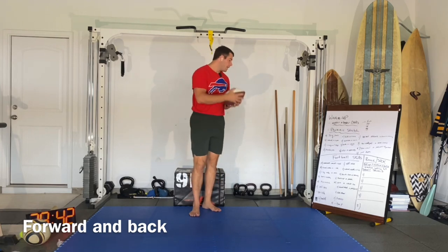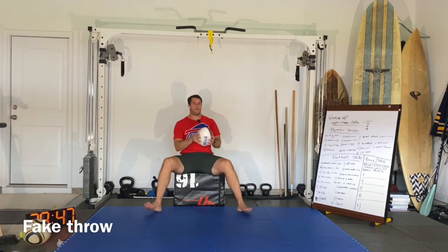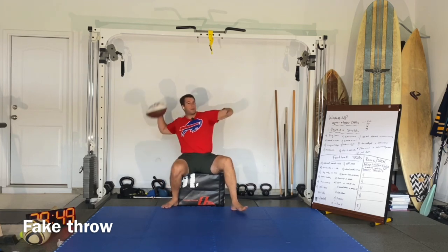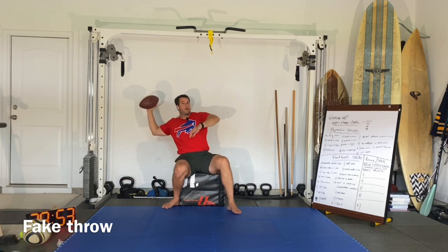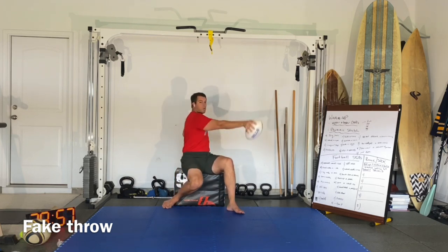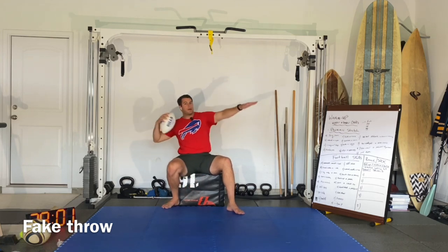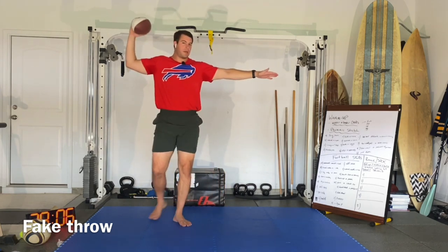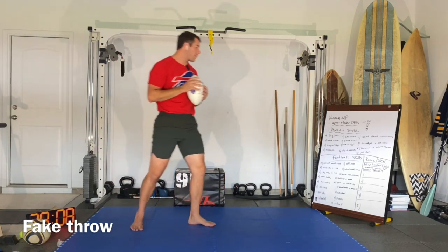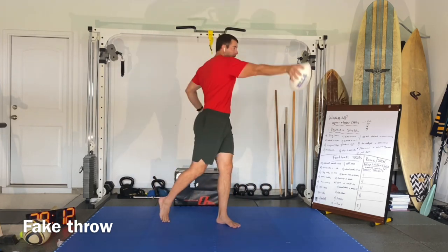All right, now we have fake throw. We can go back to our fake throw. We're gonna bring the opposite arm out and pretend that we're throwing. Okay, we're gonna bring that arm to a 90 degree. We're going to whip that arm across and follow through. Opposite arm is out like an L here, okay? All right, so if you're standing, we're gonna step back. I want you to fake throw.